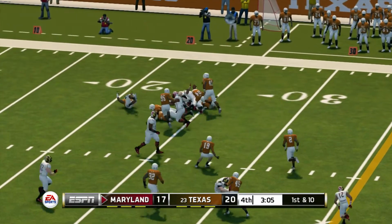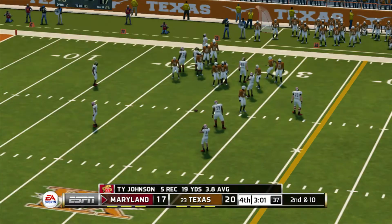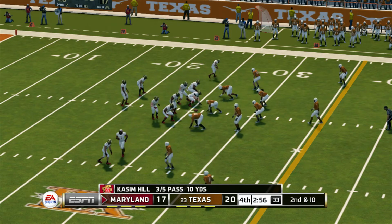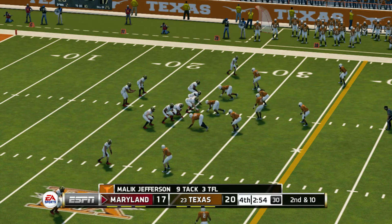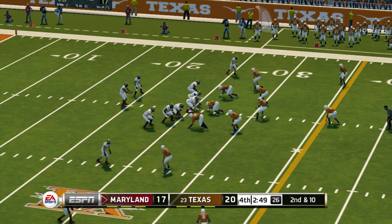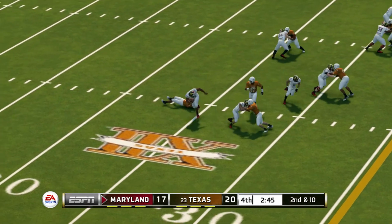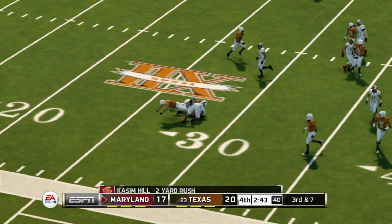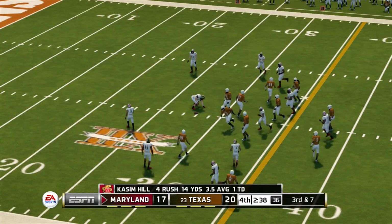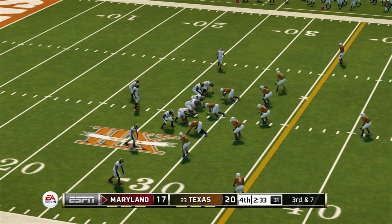Throws left. The running back's got it, and he's tackled at about the 25-yard line. So it's complete, but they didn't get much there. And that's because the defense was just waiting on it, and they attacked. The quarterback should have found somebody else downfield. He makes it to the 28-yard line. Just under three to go in regulation.